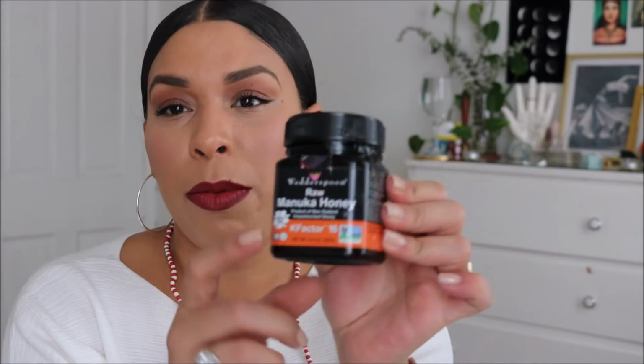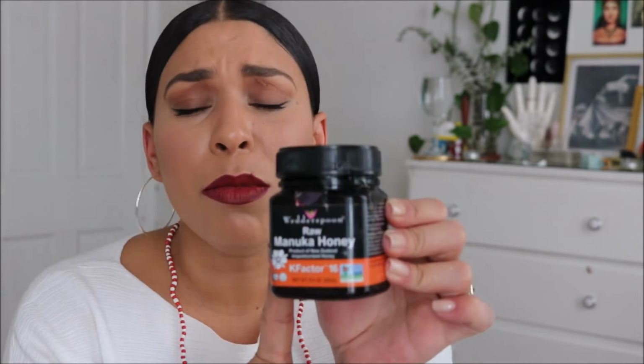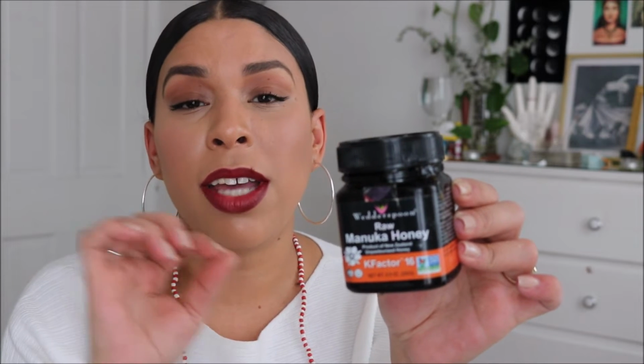I don't know, it's just such a great feeling. And the K factor, the higher it is, the more potent it is, and more expensive as well. Truly worth the money, worth every single penny, and every woman, I believe, should have some Manuka honey in her beauty arsenal to help keep the skin strong, keep great clean looking skin, and also maintain that glow and moisture as well.